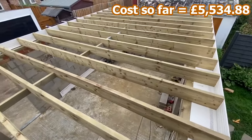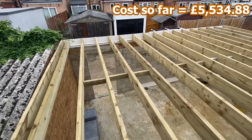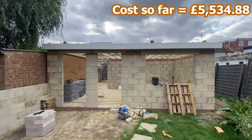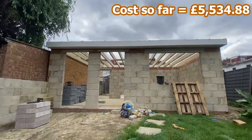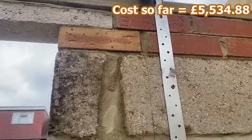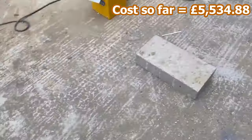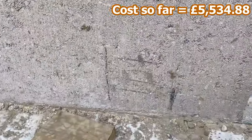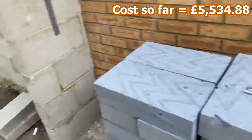So another bit of timber that we'd need for the roof as well is the fairings. These are what creates the fall of the roof, and we fix these down on top of the rafters. To save money, we made our own fairings. I do show in our other videos how you can do that, how you calculate the fall and how you make your fairings. So by making them ourselves, we saved a little bit of money, but in the end it cost us £187.